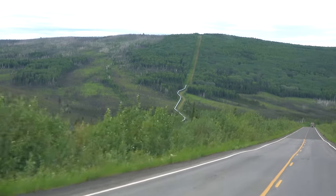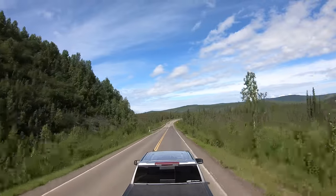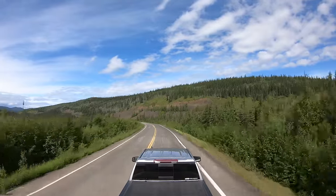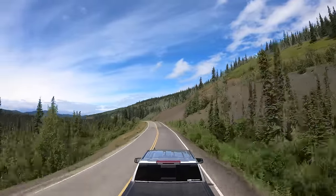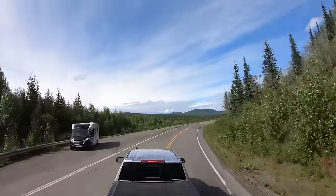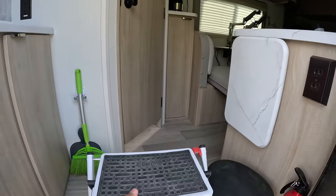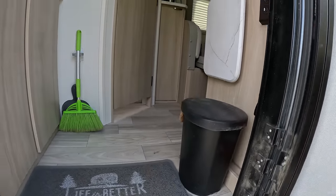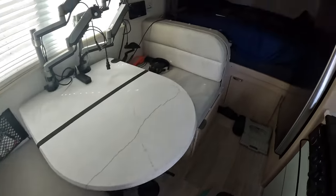There's the pipeline, and we're going to see a lot of it during the next few days, since it parallels the road all the way to Prudhoe Bay. It is becoming a bad roller coaster ride with all these frost heaves. Let's stop real quick to see how everything is doing back there. Well, the Elliott Highway, so far, worse than I expected, worse than I remembered. So let's see how everything fared in here. Well, so far, so good. Yeah, besides this, everything else seems to be in place.